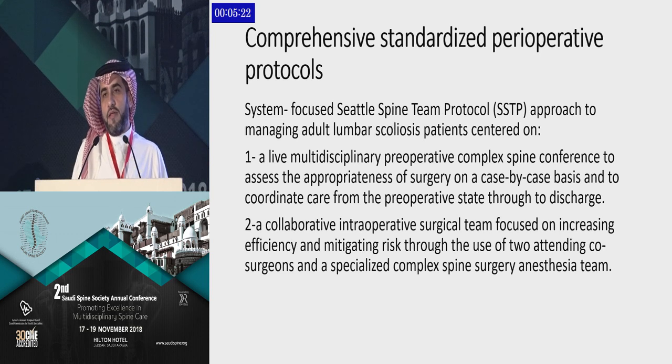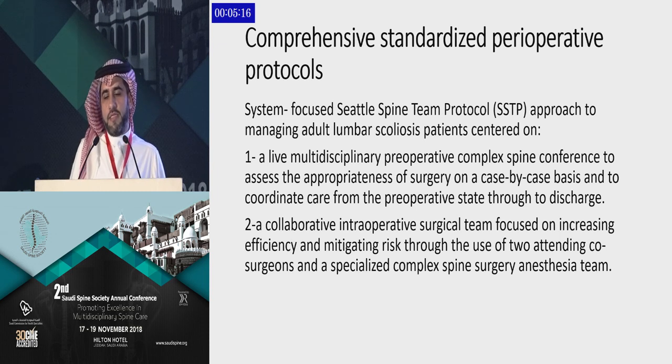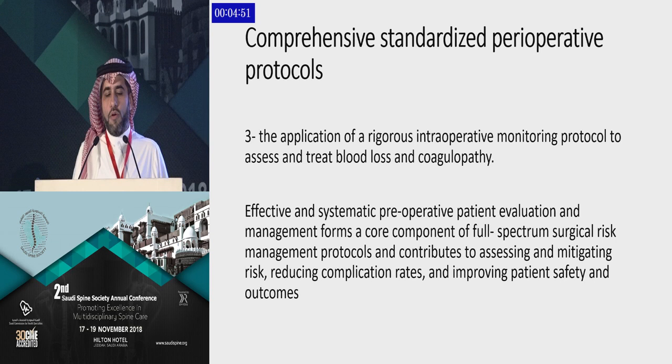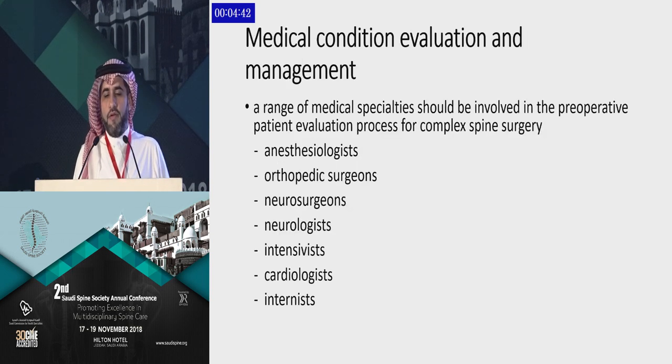So it means that there is a multidisciplinary team that looks at these patients, and they hold these live conferences or boards, similar to tumor boards, where they discuss the patient's condition and diagnosis. They also have the expert spine surgeons in the department on board, to decide what type of procedure and what indications they have, in order to eliminate surgeon misjudgment or error, and also apply a rigorous intraoperative monitoring protocol to assess and treat blood loss and coagulopathy. All these are centered on reducing complications and improving patient safety and outcomes.